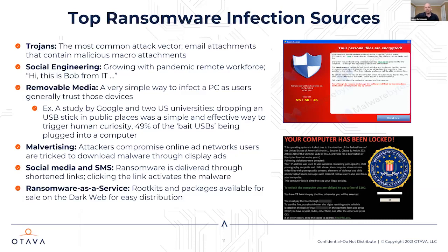The removable media, you've probably seen and read about things where a thumb drive was placed like in a bathroom, and they just waited to see, they had cameras to see who would grab the thumb drive and take it back to their desk and plug it in just to see kind of what was on the drive, or place it out on the street or wherever, right? You can have malicious code running on a USB drive that can infect an environment. All I need is that single entry point, and then from there I can sprawl out from that one system to the rest of the organization.